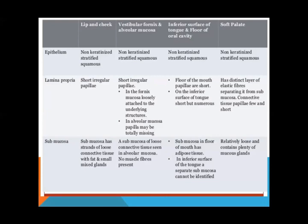Lamina propria has short irregular papillae. In the floor of the mouth, the mucosa is loosely attached to the underlying structures, and the papillae are short. On the inferior surface of the tongue, the papillae are short but numerous.